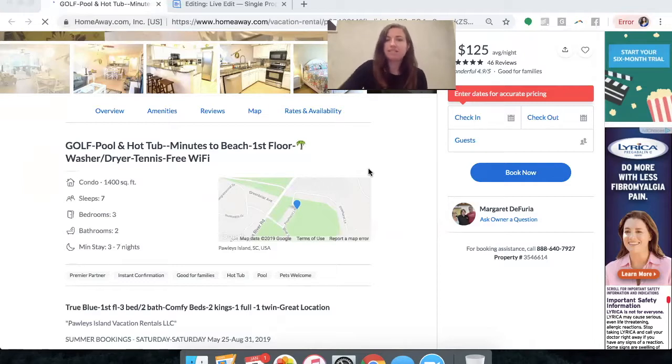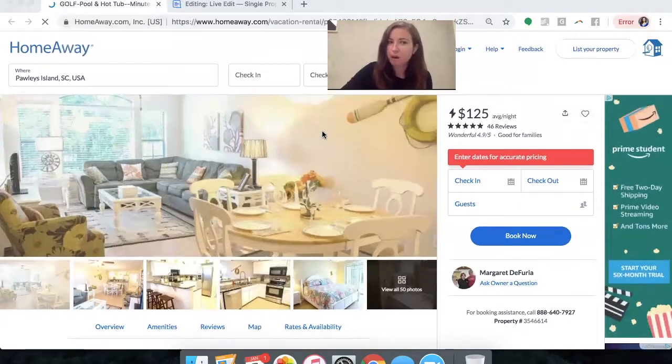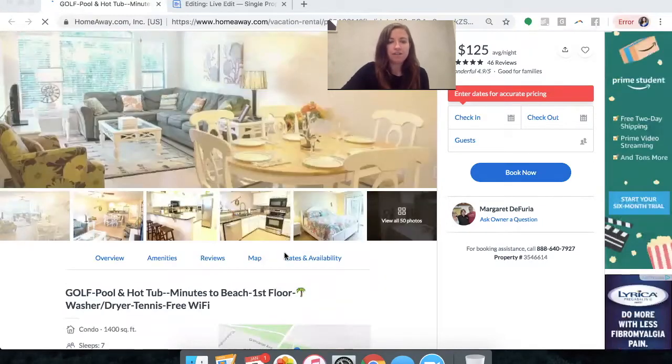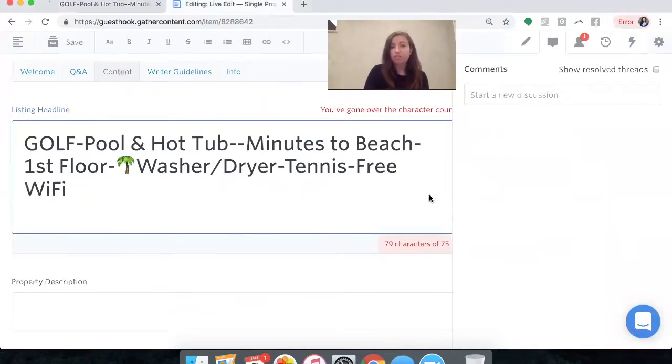So I'm looking at this listing here from Margaret. Thank you so much, Margaret, for sharing. And she's got a place in Pawleys Island, South Carolina, which is about 70 miles from Charleston, down in the Low Country. And so let's sort of break apart this headline and talk about some ways we might be able to improve it.